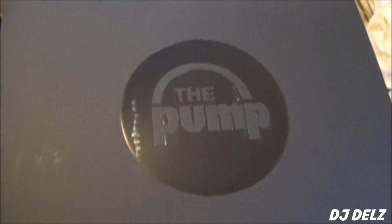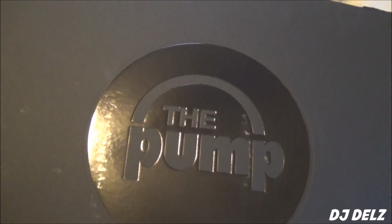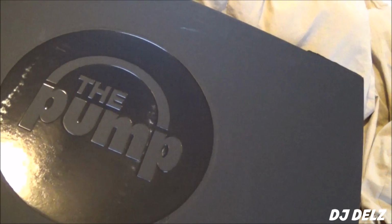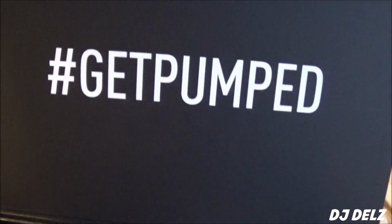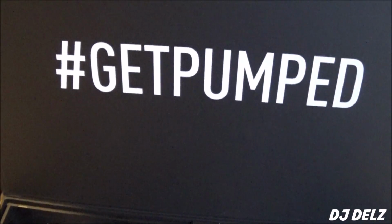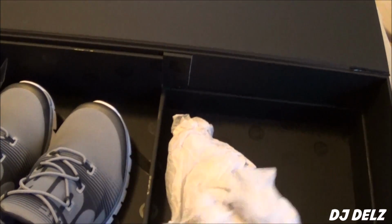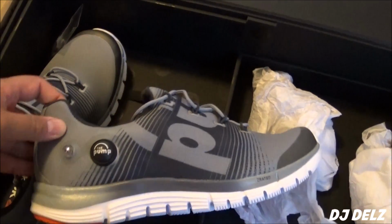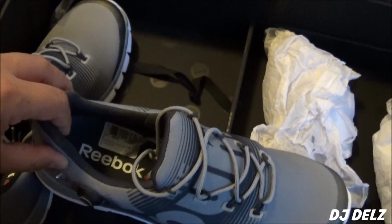Also, I got this for Father's Day from Reebok as a gift, and this was really awesome. Open it up. Came with 2 pairs of shoes. Get pumped, that's the hashtag. Use that hashtag and show your Reebok pump shoes. And it came with 2 pairs of Z pumps. My wife is wearing one of them. One was for my wife and one was for me.